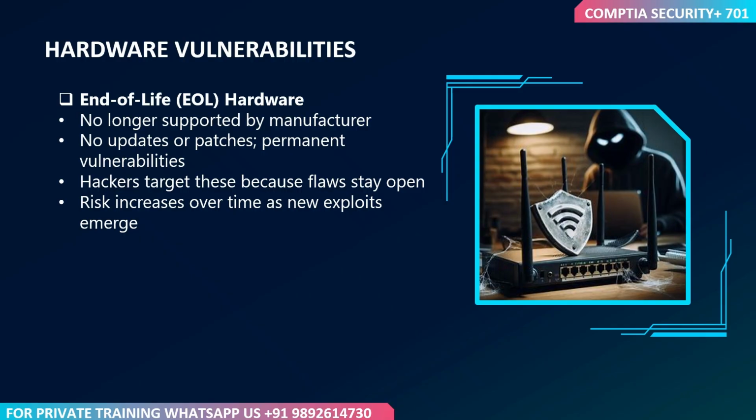That leads us right into the second point, end-of-life hardware. This doesn't mean the device stops working completely. It just means the company that made it has officially stopped supporting it. No more updates, no more fixes, no more help. It's a bit like when a car manufacturer stops making parts for an older model. They might say, sorry, we don't support that anymore. That's end of life, or EOL.